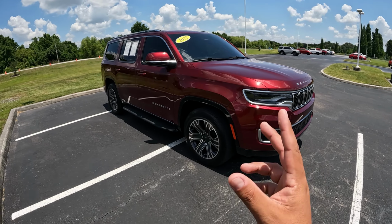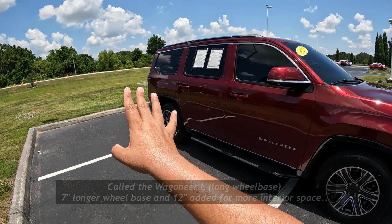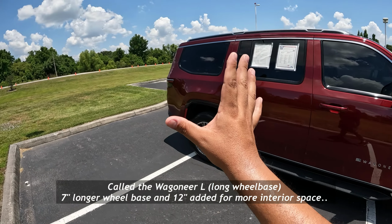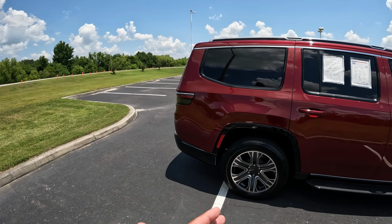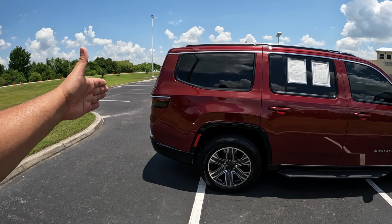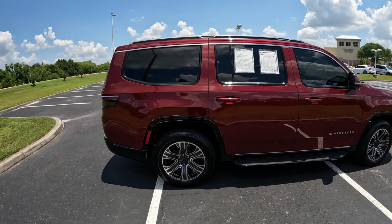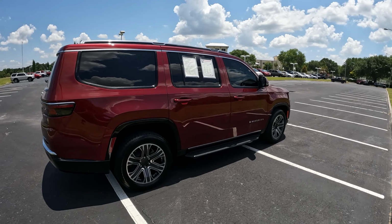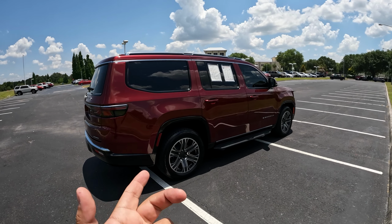Also for 2023, Jeep is introducing a long wheelbase version of this SUV, which will have another 12 inches, very similar to the Ford Expedition or the Suburban. They want to have a little more legroom inside and a little more cargo space. That's basically what they're doing for 2023. That will also be available in the Wagoneer or the Grand Wagoneer, which I didn't mention.